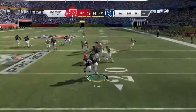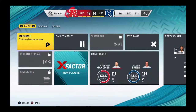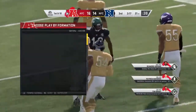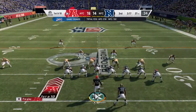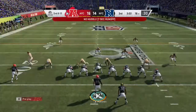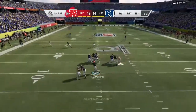This fielded at the 2. And he'll be taken down just past the 20 at about the 21-yard line. The AFC offense now heading out for their first drive of the second half. Mahomes in the AFC now with a 1st and 10 at their own 21. And he's going to lose yardage here. Back to his own 18. That's going to go as a loss of 2, and it'll be 2nd down.